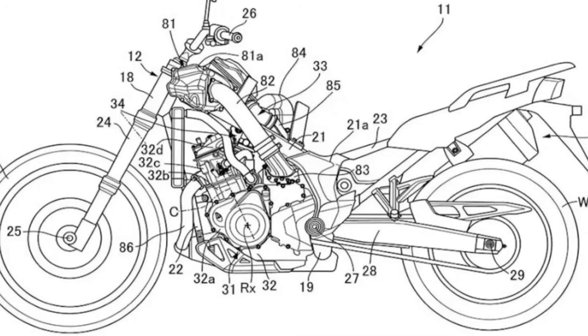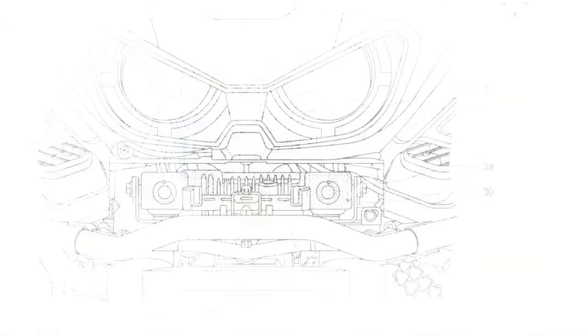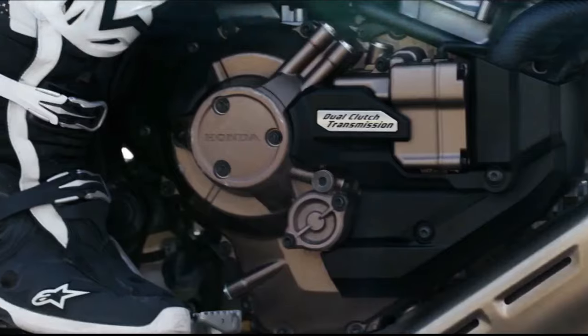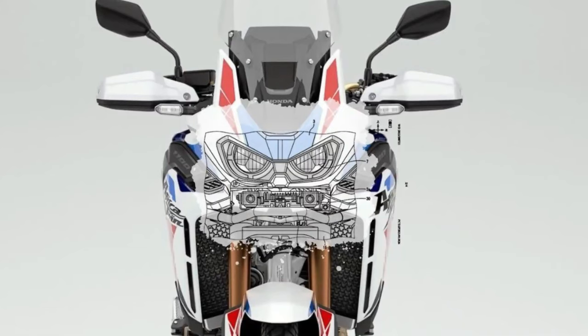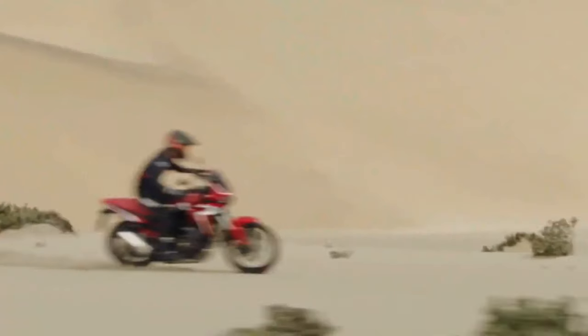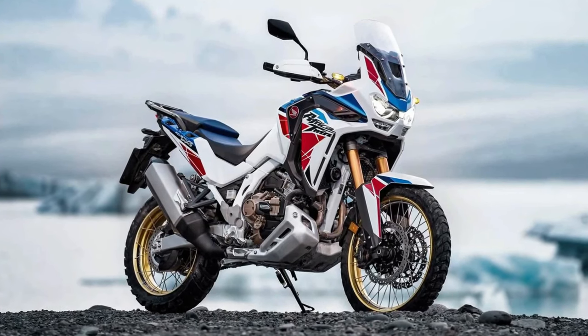Honda has submitted certification data in Switzerland for updated Africa Twin models, with evidence of substantial changes in store for the Adventure Tour. The preliminary data is specifically for new Africa Twin Adventure Sports models, with both a manual or dual-clutch transmission. The data is only partially complete, but what has been released indicates the Africa Twin Adventure Sports is getting an updated engine and changes to its chassis.